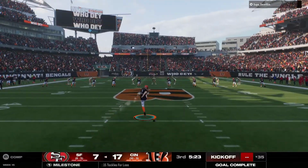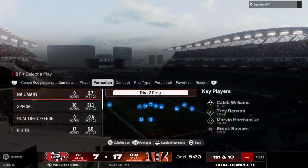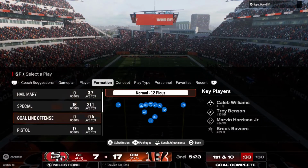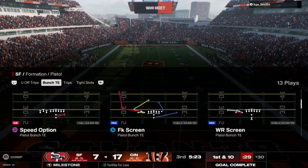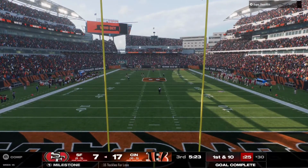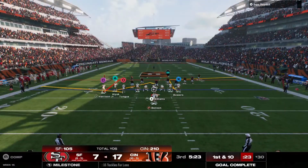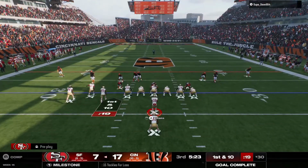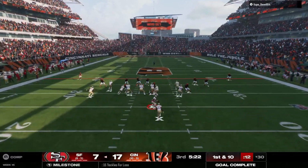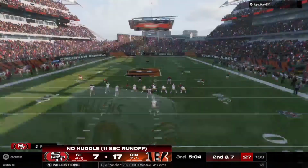Carlson all set now for the kickoff. And it bounces out of the end zone, so they'll set up shop at the 30. Drive starts out with a 1st and 10. Out of the pistol, Williams. He's got Harrison. And this one doesn't go far.